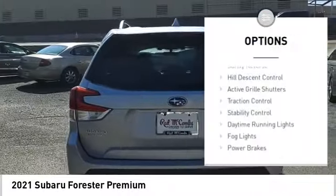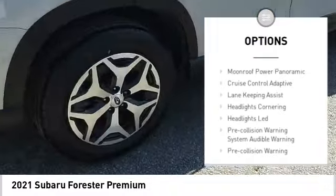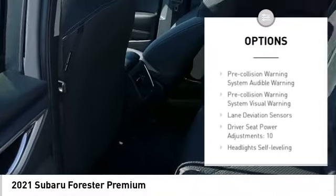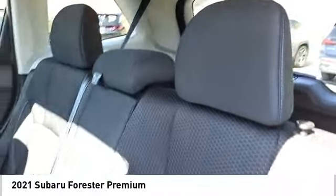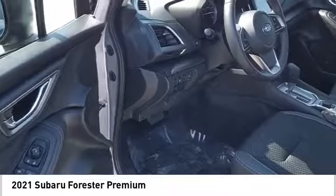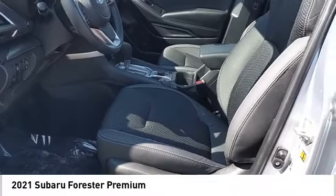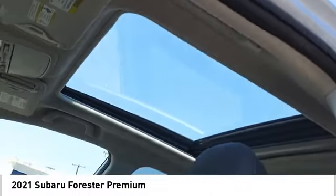Power windows with safety reverse, hill descent control, active grille shutters, traction control, stability control, daytime running lights, fog lights, power brakes, ambient lighting, braking assist. If affordable style and reliability are what you're looking for, this vehicle couldn't be more perfect. Drive it today.